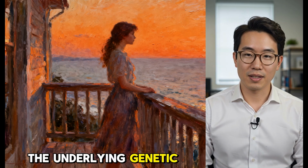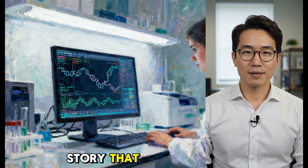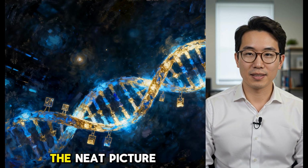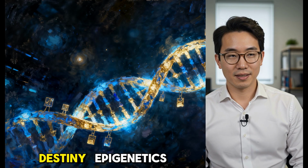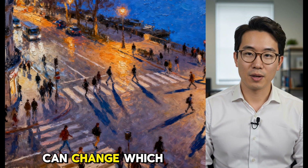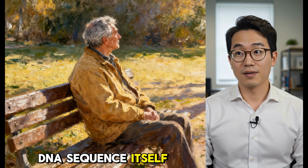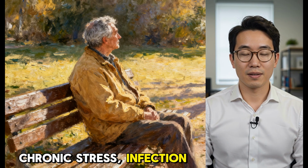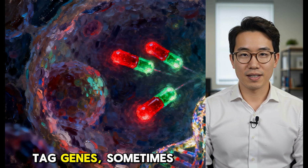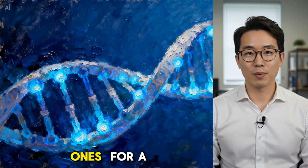remission, the underlying genetic and immunological wiring of the disease persists. There's another layer to this story that genetics research has only recently begun to untangle, one that complicates the neat picture of genes as fixed destiny. Epigenetics, the study of how life experience can change which genes get switched on or off without altering the underlying DNA sequence itself. Chronic stress, infection, sunlight exposure, and even the passage of time can chemically tag genes, sometimes silencing protective genes or activating inflammatory ones.